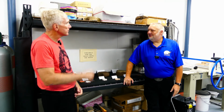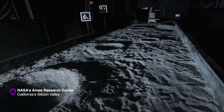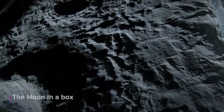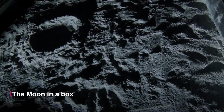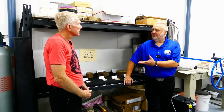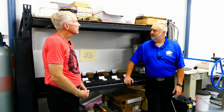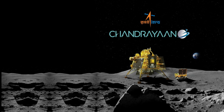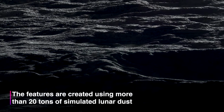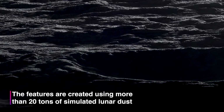We rely on other experts. There are folks who have landed in highlands areas, so we have some samples from Apollo from the highlands. And then there have been some remote observations and some other landers. The Indian lander just recently landed at the South Pole. Chandrayaan-3. Exactly. And so we have some data from them that informs our decision on the materials that go into our simulant, so we can try to replicate it as much as we can.